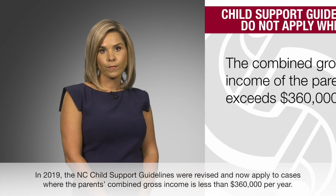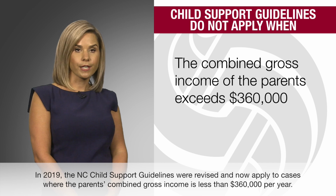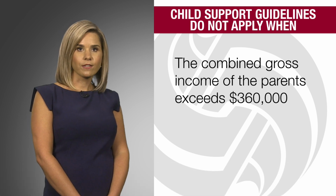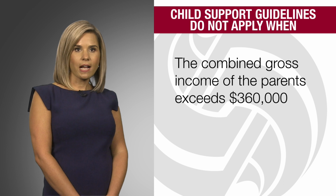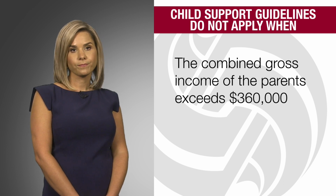In certain circumstances, however, the child support guidelines do not apply. In those cases, child support will be calculated based upon the needs of the child and the ability of the parents to pay support. One circumstance in which the guidelines do not apply involves cases in which the parents have a high combined income. If the combined gross income of the parents exceeds $300,000 per year, rather than using the child support guidelines, evidence of the child's actual expenses will be used to determine the appropriate amount of child support.